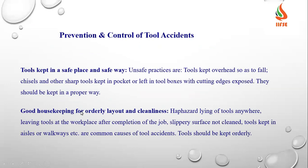Then the other point, tools kept in a safe place and also in a safe way. This is also one of the points we have discussed. Once you have utilized the tools, they should be kept in a proper place to avoid falling. And chisels or any sharp tools kept in a pocket or left in a toolbox with cutting edges exposed. Generally, whenever people finish their work, they have a tendency to throw the tools in the toolbox, maybe because their shift has been completed and they are in a rush to go home. A person who is unaware of what his colleague did blindly puts his finger or hand inside the toolbox, and because of the projected sharp edges, this leads to injuries.